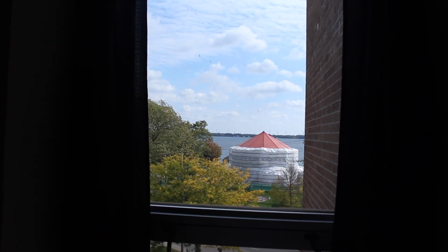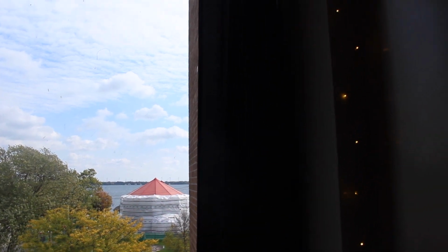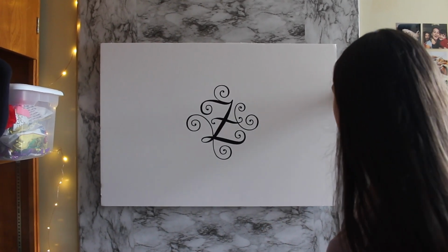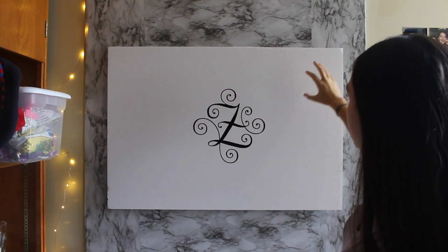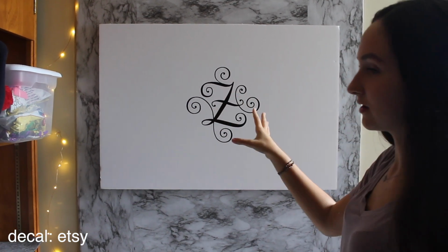Then this is my window. I have a really nice view of the lake. And then I also have the same curtains that are my door for my closet. So this was actually a bulletin board, but I found it really ugly, so we covered it with the same marble wallpaper. And then this is a poster board, and then I got this Zed decal just to put a little something something.